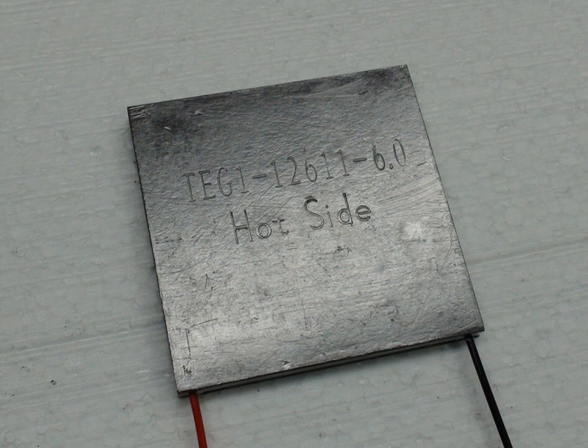Another benefit of TEC is that it does not use refrigerants in its operation. Some refrigerants such as chlorofluorocarbons (CFCs) were once used liberally in many cooling technologies, and prior to their phase-out contributed significantly to ozone depletion. Many refrigerants also have significant global warming potential.